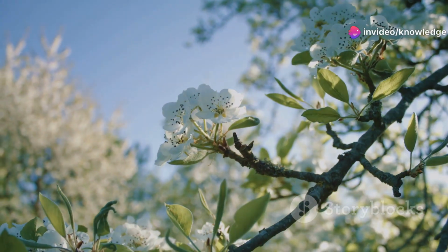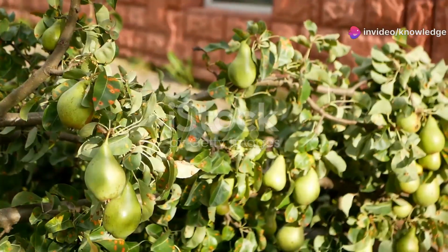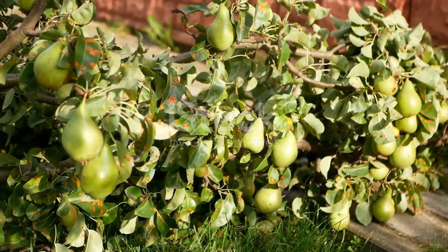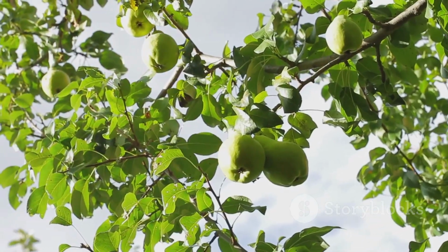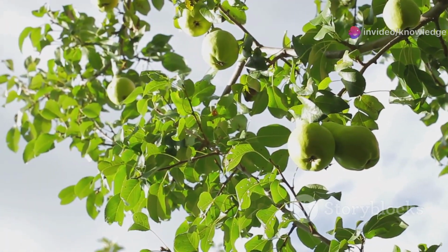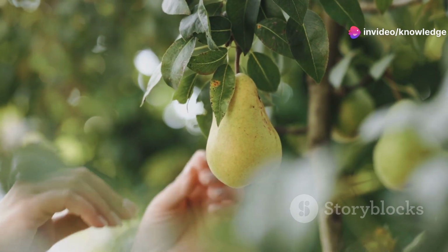Next, we turn our attention to the pear tree, Pyrus communis, a beloved denizen of temperate gardens worldwide. Known for its elegant form and delectable fruit, the pear tree has graced orchards and gardens for centuries. Dwarf varieties offer a faster track to gratification. These compact cultivars can begin gracing your table within 2 to 3 years of planting.